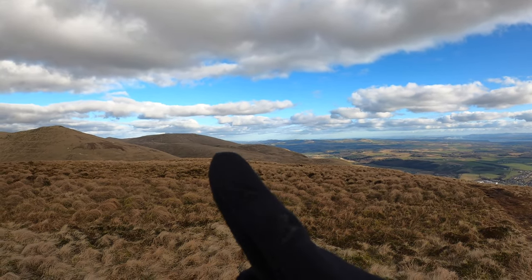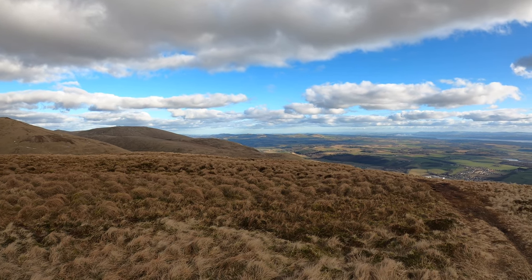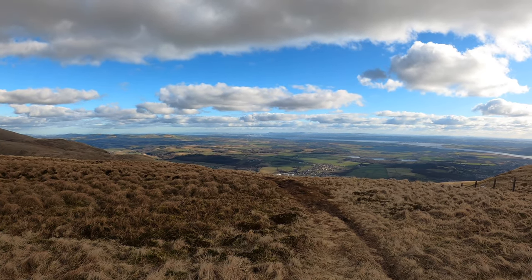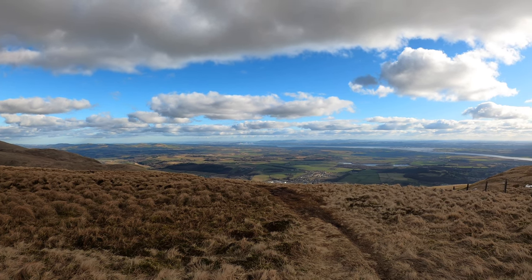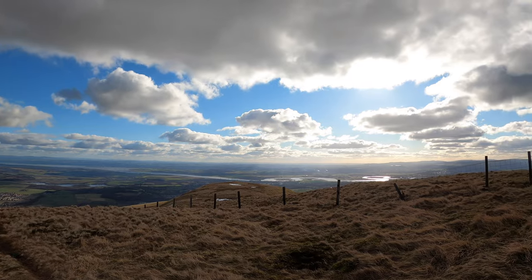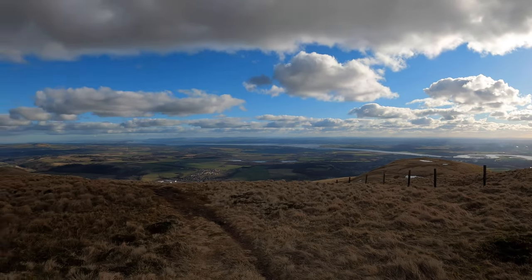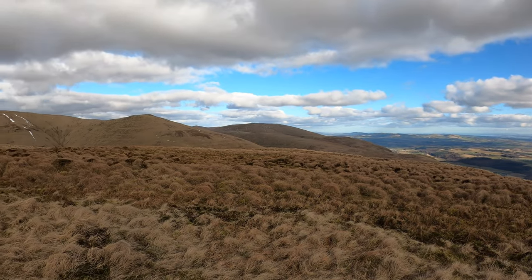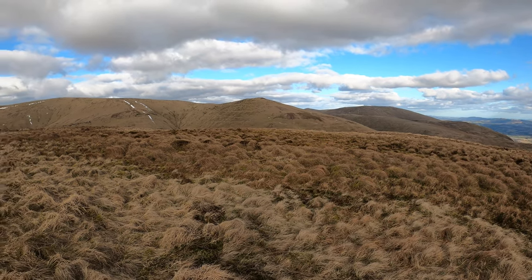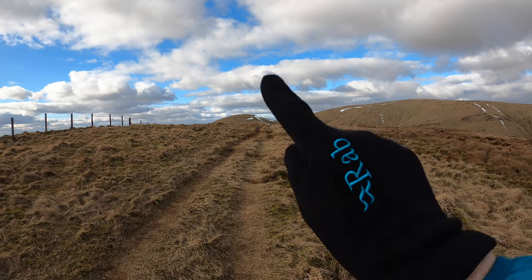Cleuch a wee bit over there. You can see Berwick Law over there. Queensferry Crossing over there. So lovely. Kincardine Bridge there. Just lovely. What a day. Beautiful. And you can just see the steep path going up the Law. And then look up there. And that's Ben Ever up there.